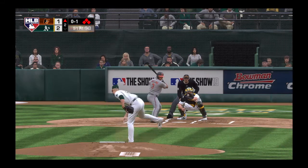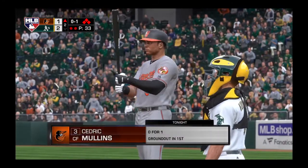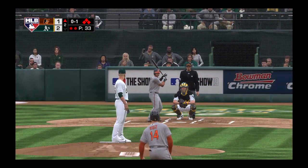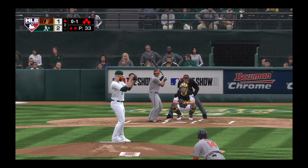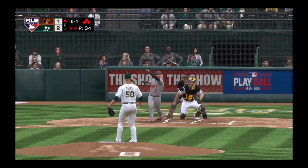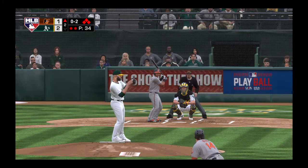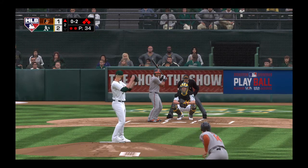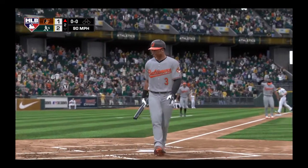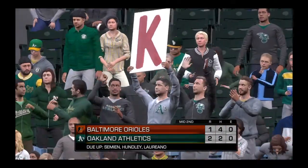Stepping in now, Cedric Mullins, as he will take strike 1 on the fastball here. No balls and a strike. 0 for 1 for him here in this one. The 0-1 offering. Fouled away. And he strikes him out. So a missed opportunity at the plate as he strands 3 runners and the side is retired. Orioles leave him loaded. They're down 2-1.